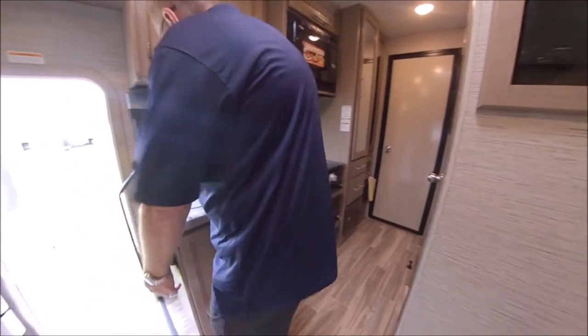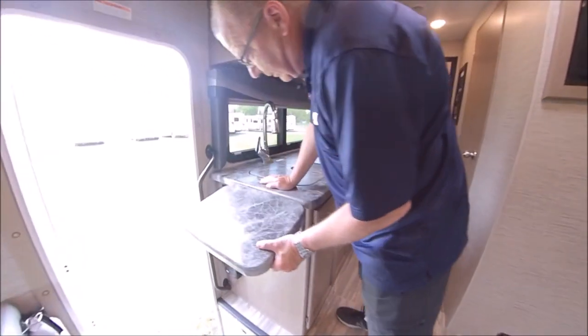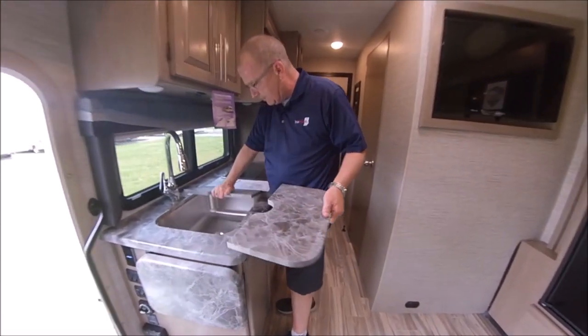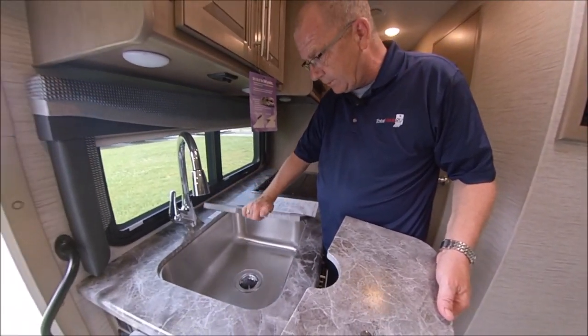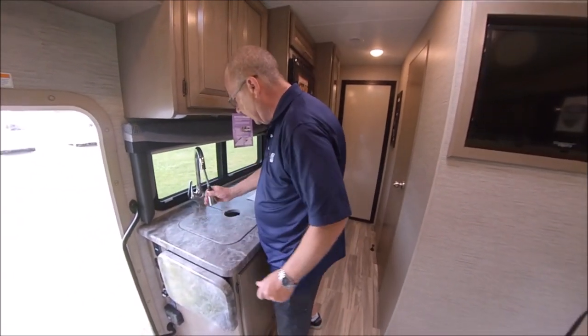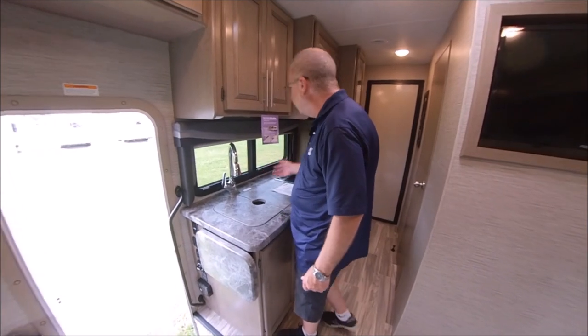Here you got your kitchen area. Right here, you have your countertop extension. Right there. Okay. And then you got your nice, big, deep farmer sink that's stainless steel, going to make it very easy to clean for you. Okay, high-rise faucet with the pull-out sprayer.